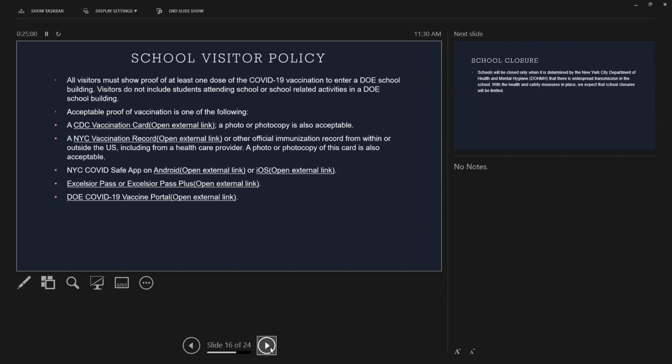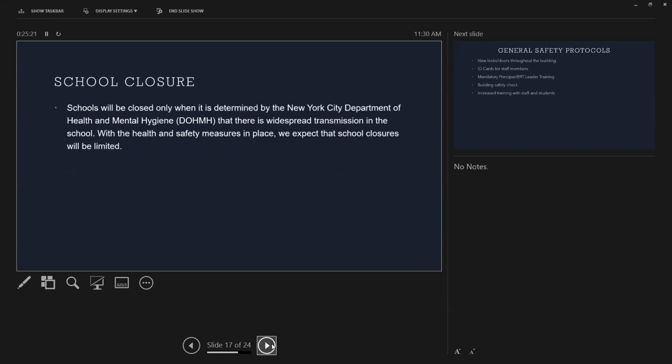And I just posted the link there, which is on the DOE website, to the vaccination portal. The vaccination portal is the portal in which students and staff can upload their vaccination to that website. Any staff member had to do that. And again, that link is on the DOE website. I had copied it in there for everyone.